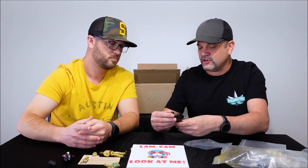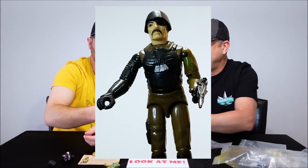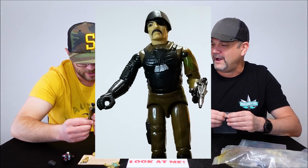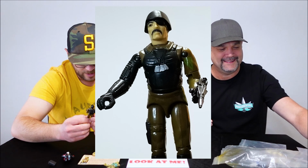All right, so next out of the bag here, it looks like we're going with one of the enemies. Not necessarily a COBRA enemy. He's a mercenary. They call this guy Major Blood. Major Blood. Look at that guy right there. Wow. Awesome action figure, and interesting what condition he is in as well. Yeah, that is really cool.